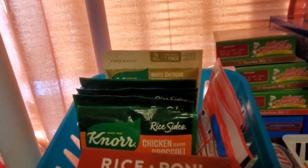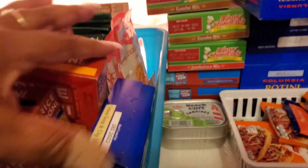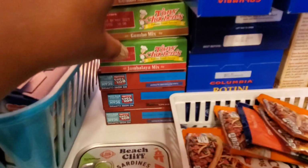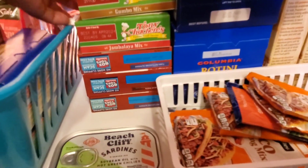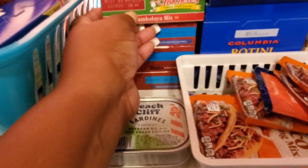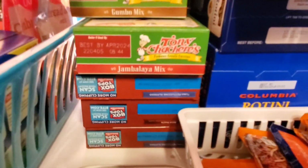We have some Knorr sides, and we have some onion mix. We have this cornbread mix I told you guys I would try. And if I love it, I want to stock up on it because it's 2 for $1 at one of our local grocery stores. Here we have some sardines my husband likes. And here is some hamburger helper and my ready-to-eat meals I tell you all about all the time. Our family really doesn't eat the hamburger helper often, but I do want to keep a couple of boxes on the stockpile just in case of emergency. And we just got a couple of ones that I know that he likes.